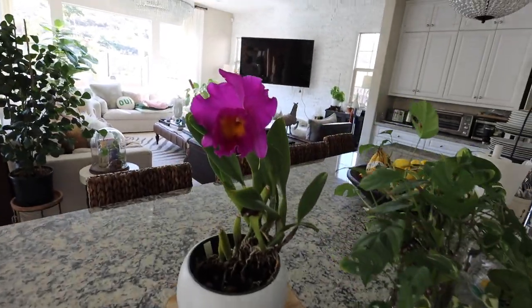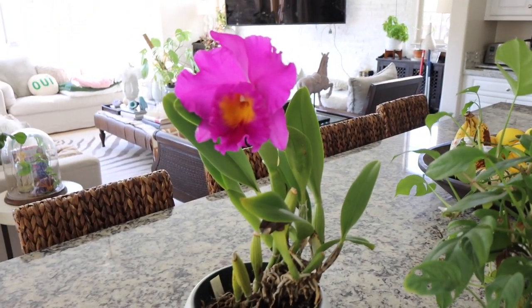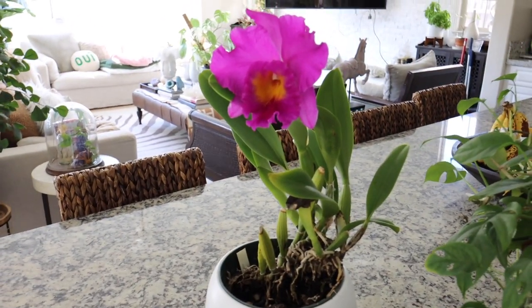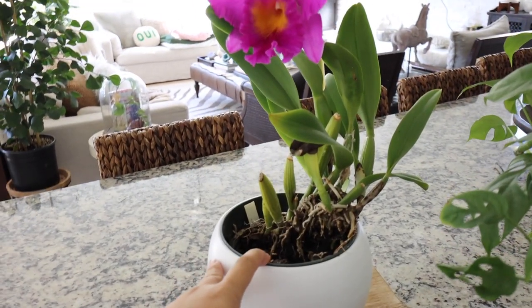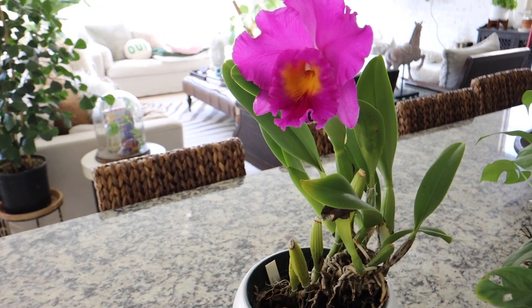Also, I was filming really close to my face, but I think I'm gonna make a coffee first, maybe. I want to show you guys the Cattleya though. It looks so pretty. Doesn't it look gorgeous? I love these orchids. We used to have a white one too, but the white one died for some reason. But this one always blooms every year, which makes me so happy, and it's so pretty.